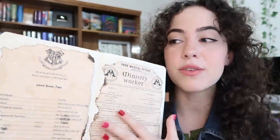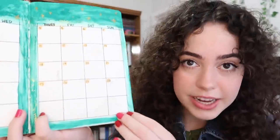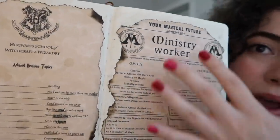But the part that I want to show you is my OWL readathon spread. I printed off the pamphlets again, but I made them fancy this time. I burned the edges and I also stained it with coffee, except I stained it after I glued it in here and it transferred here. You can't really tell. Yeah, you can. Here are the book prompts and here is my career page.